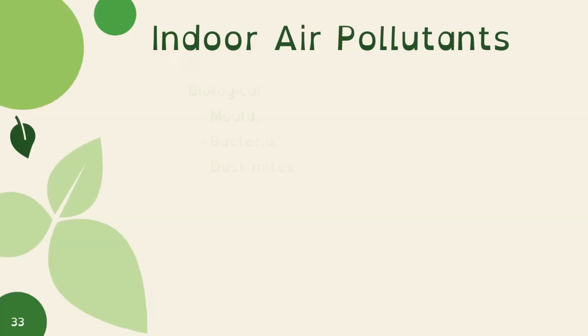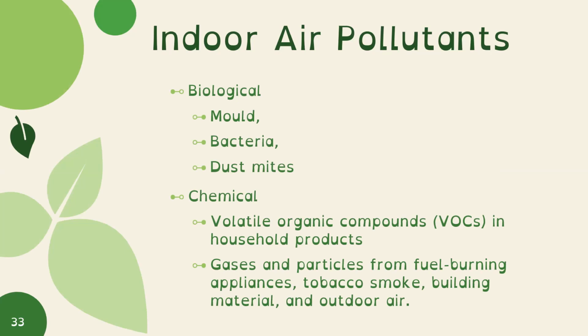So what are indoor air pollutants? We have biological, which could be molds, bacteria, and dust mites. We have chemical, which are those VOCs, the volatile organic compounds in household products, gases and particles from fuel burning appliances, tobacco smoke, building material, and also in outdoor air.